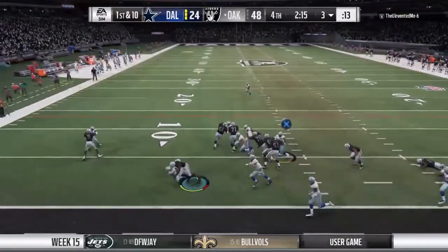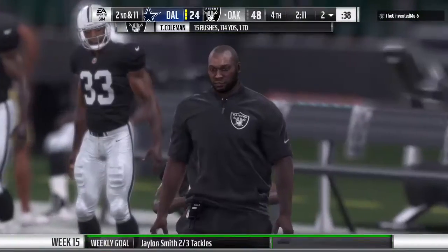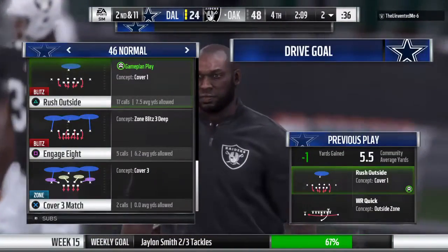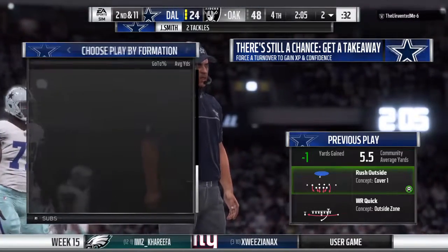They begin the drive with Coleman. And maybe a measure of revenge there. He's had his way in this one, but this time they get him behind the line. That's going to go as a loss of a yard, and it'll be second down.